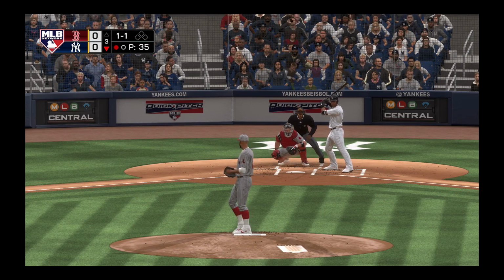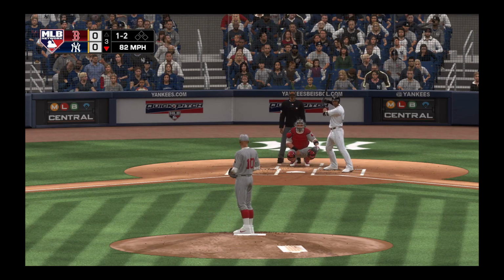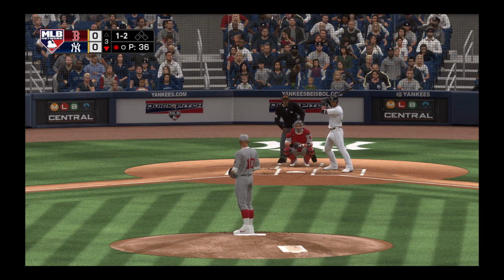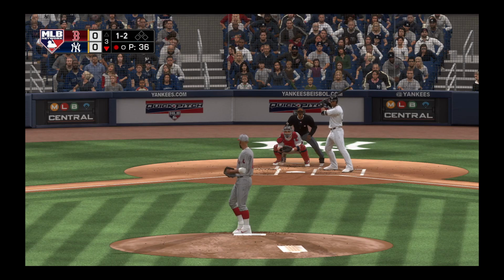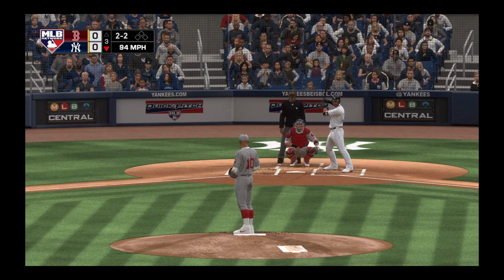The 1-1 is swung on and missed, and that's strike 2. I know we want to focus on the offense and how bad they've been so far, but can we give some love to the pitcher? He has had these guys in the rocking chair all day.